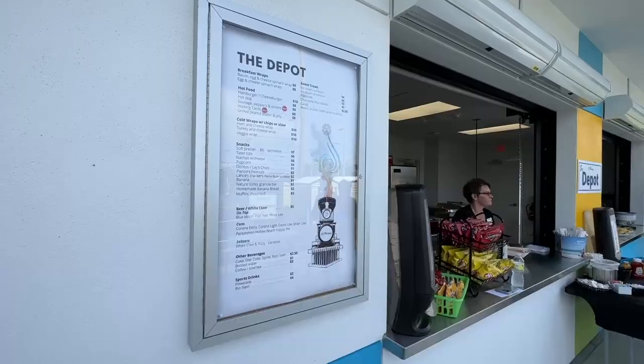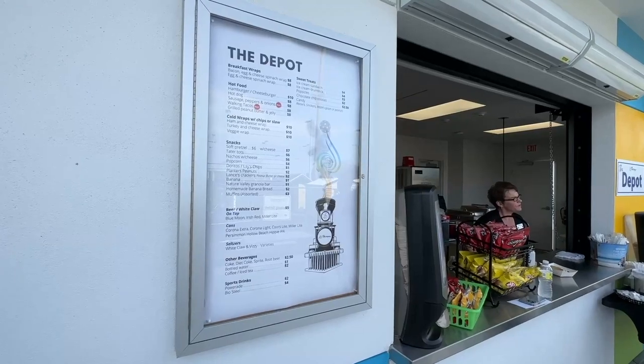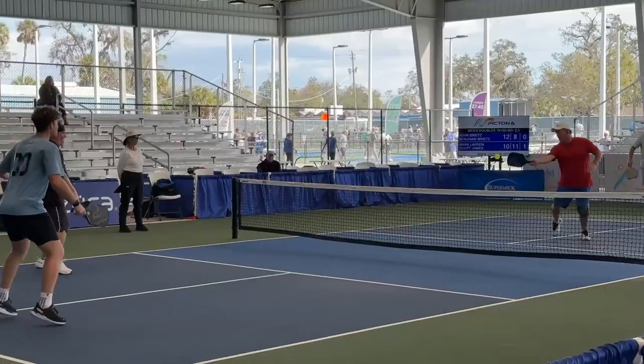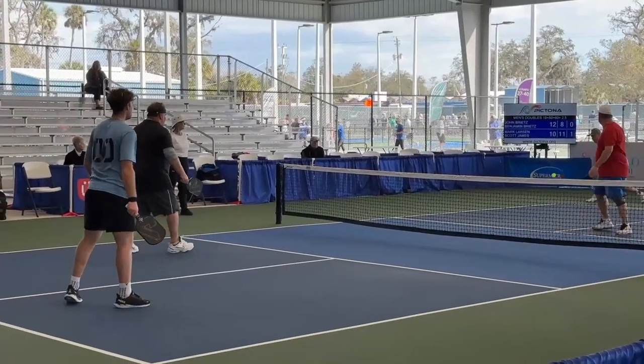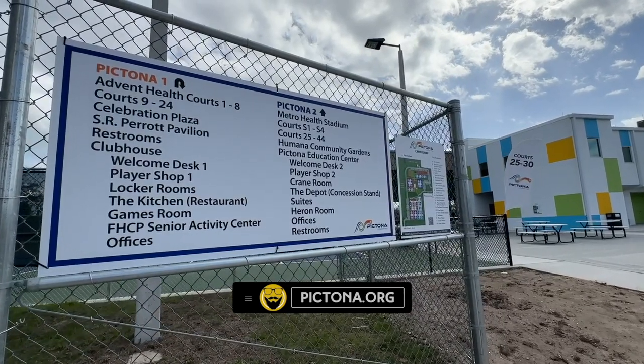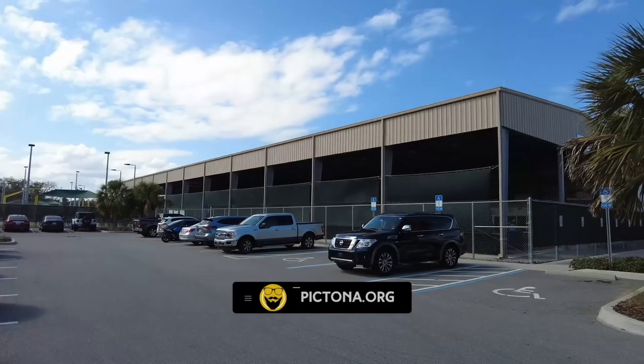Also on site, a restaurant that serves up tasty, healthy foods along with beer and wine, two player shops, and a clubhouse with locker rooms and showers. There's a lot more here than just pickleball. Be sure to check out the Pictona of Holly Hill website for details on admission, hours, and other sports available on property.